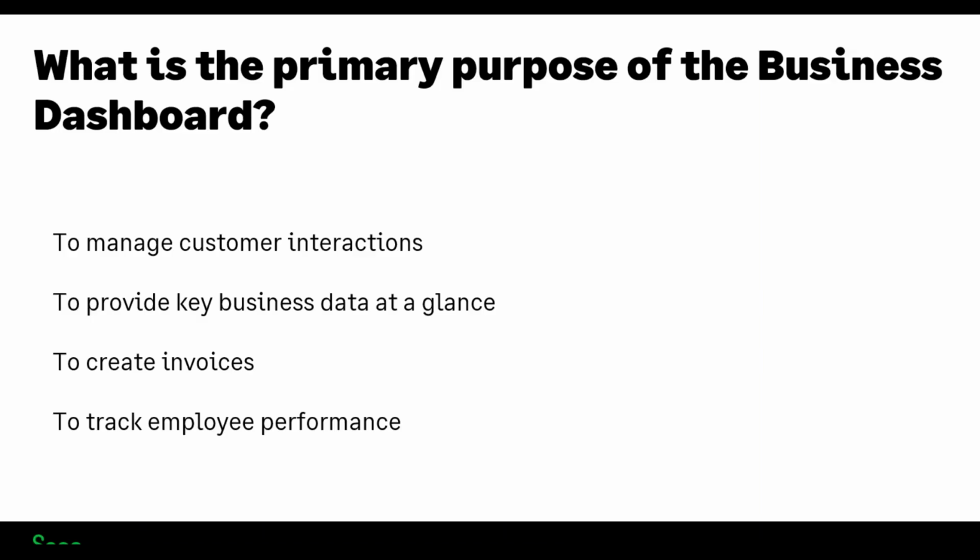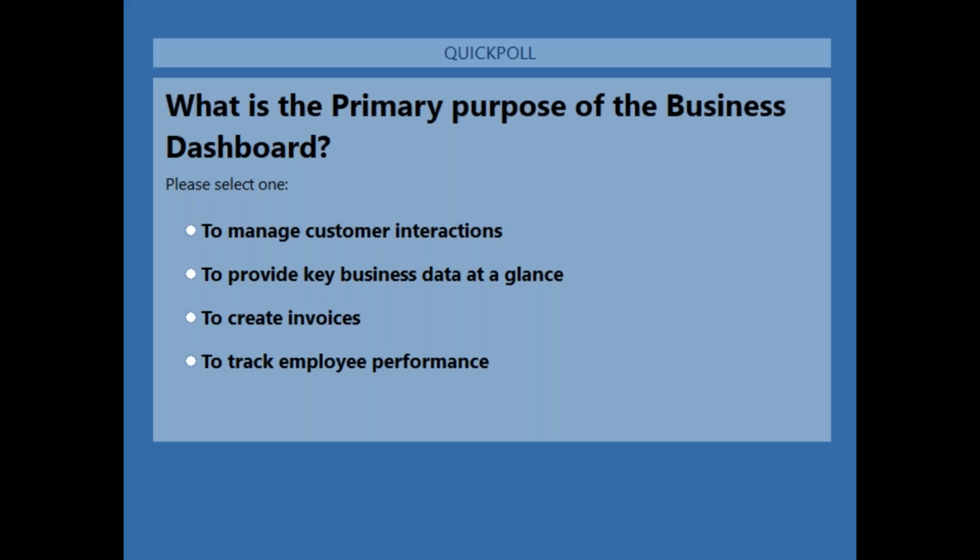What is the primary purpose of the business dashboard? So what is the primary purpose of the business dashboard? Is it to manage customer interactions, to provide key business data at a glance, to create invoices, or to track employee performance? So what's the primary purpose of it? If you're looking at your business dashboard now, what do you glean from that?